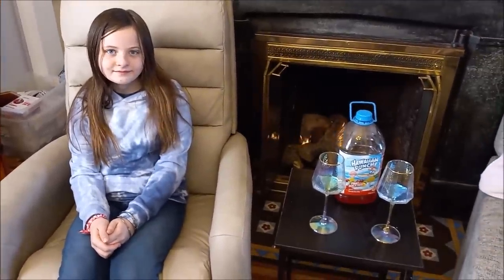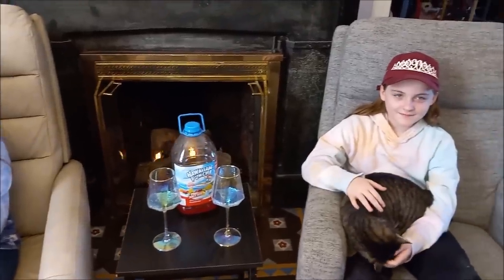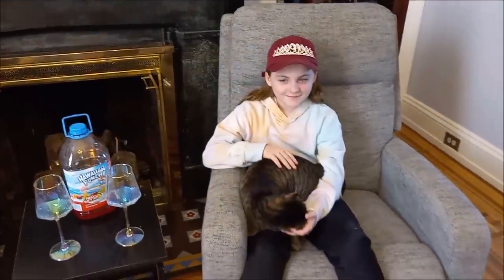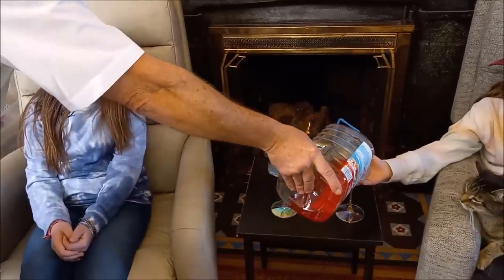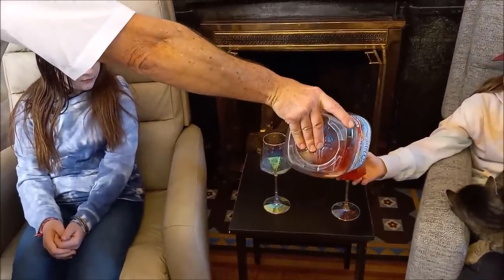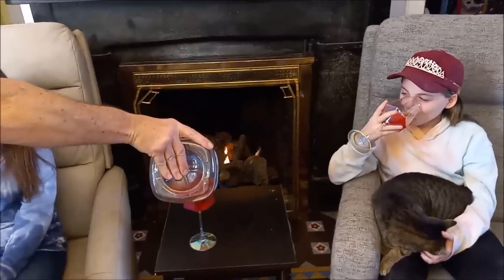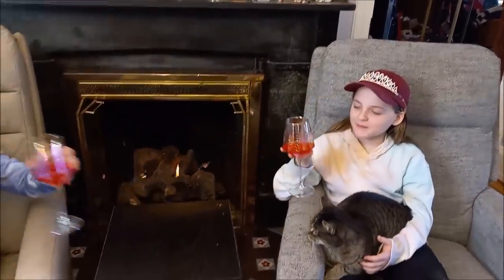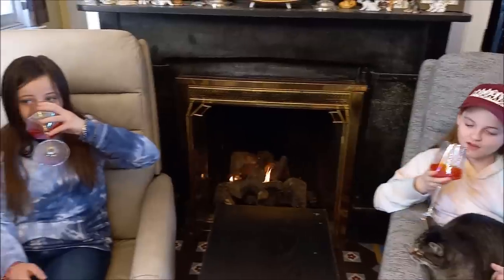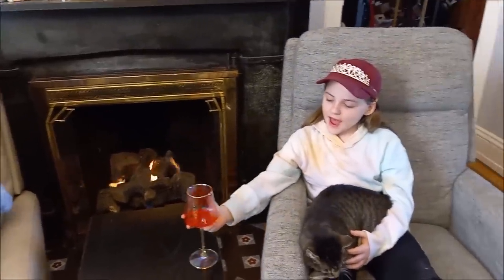Here we go with this amazing furniture haul from the Habitat for Humanity ReStore. Two super cool Lazy Boys. Savor it because you're at the end of your jug. Look at the color. Don't spill it on our new dumpster chair.